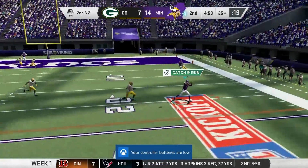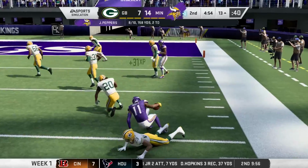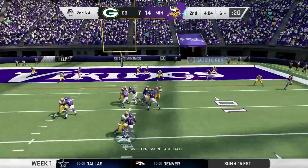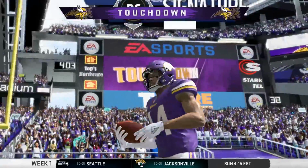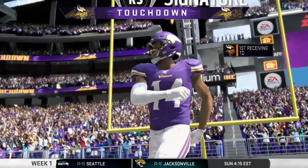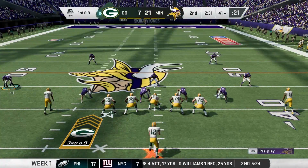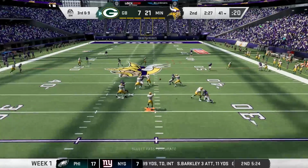JT feeling a little bit of pressure, and uh-oh, the batteries are low. But John Ross, he's got full head of steam here. His batteries are well charged up. He gets the first down, and then this pass completed to Stephon Diggs in the end zone for a touchdown. It's going to be 21-7. 2 minutes, 30 seconds. Time is clicking away here in the 2nd quarter.